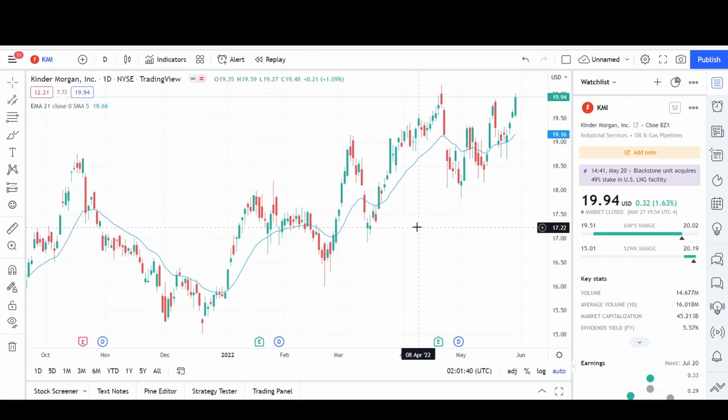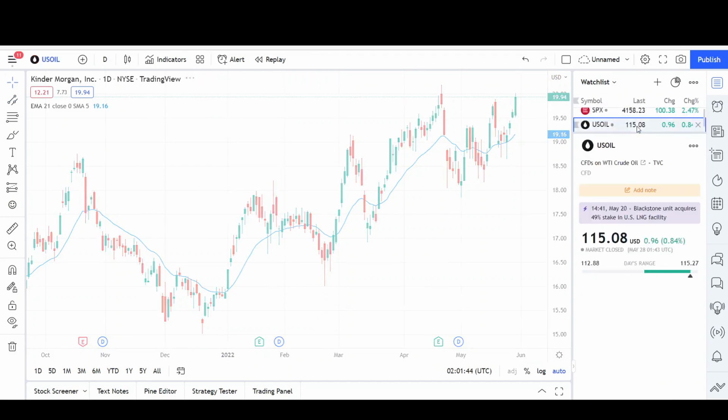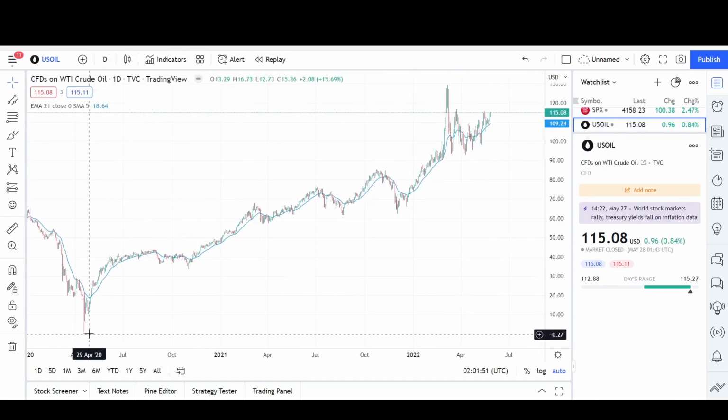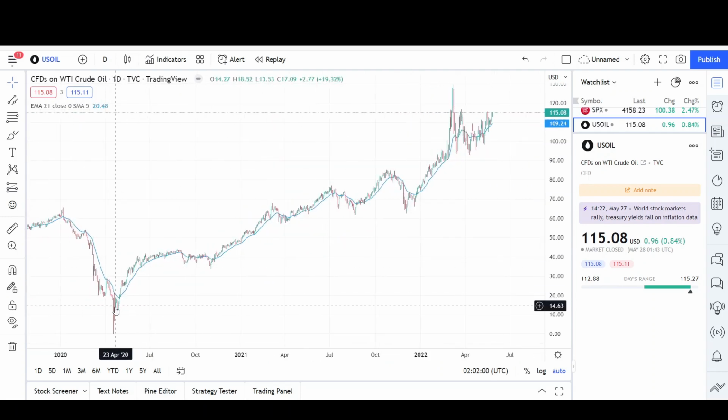Show you guys that right now. Let's take a look at US oil. I'm going to click on it right now. So you can see the very bullish action for oil since pretty much 2020. We bottomed right here near the negative, and we had a nice pop up, and we've been working up ever since pretty much April of 2020.